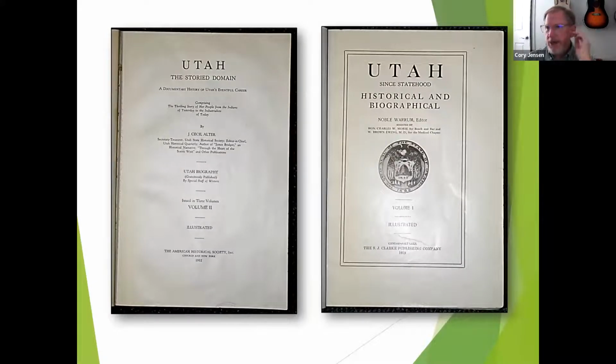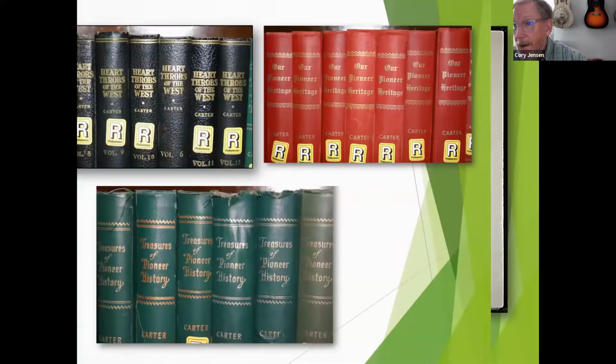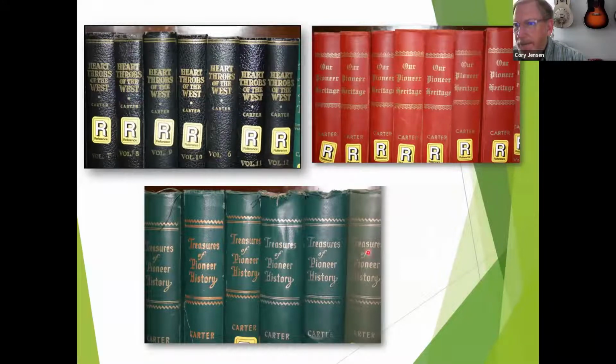And some more business-oriented ones, Utah, the Storied Domain, and Utah Since Statehood. These all have similar information in them. These are all available in the state history collections reference center. And I'm sure University of Utah and BYU have copies of these as well. And then there's a series of historical events. These are all ones published by Kate Carter when she was over state history. It was a series of things that they compiled information from throughout the state. So they gave them these very romantic names: Heartthrobs of the West, Our Pioneer Heritage, Treasures of Pioneer History. So they're a resource.